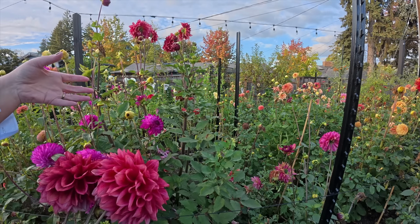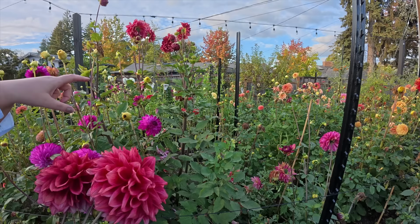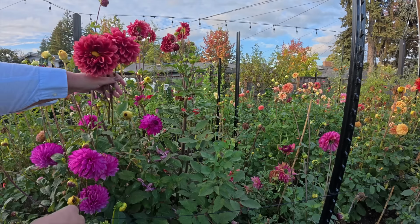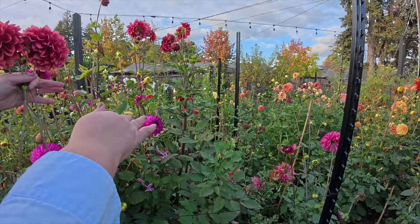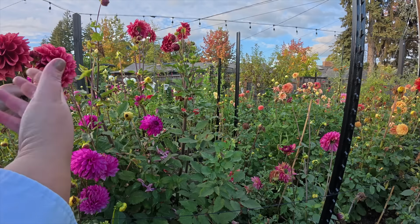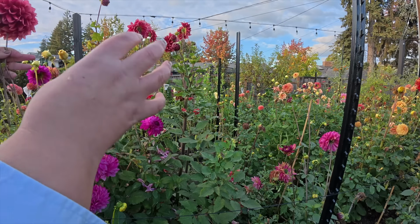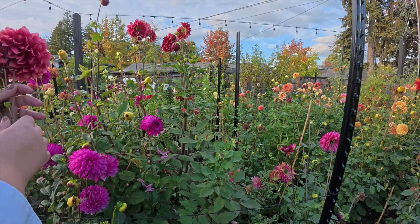Again, it gets about 5 feet tall. This one seems a little bit taller to me, and it just has these really long, beautiful stalks. It's not as bushy of a plant. Obviously, you can accomplish that by pinching it, but even after I pinched it, it's still really open, which is stunning. But just keep that in mind.